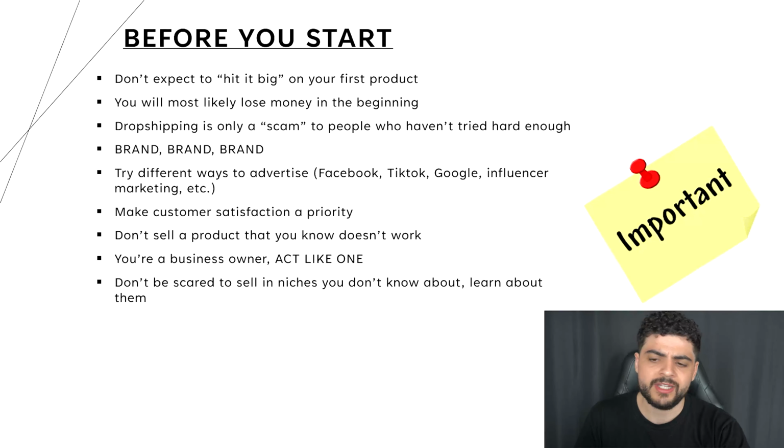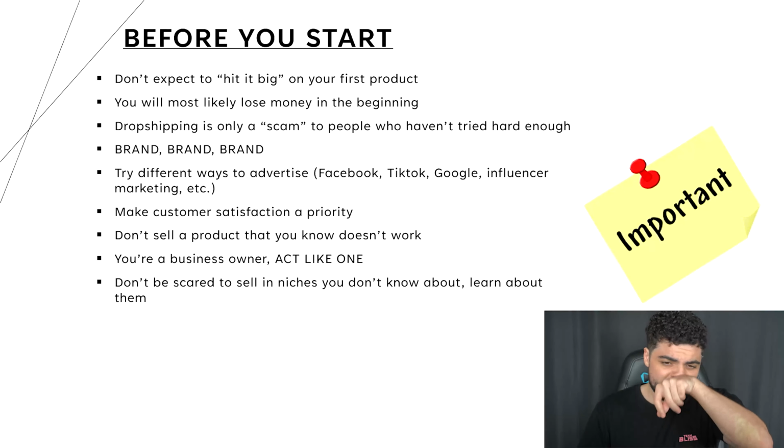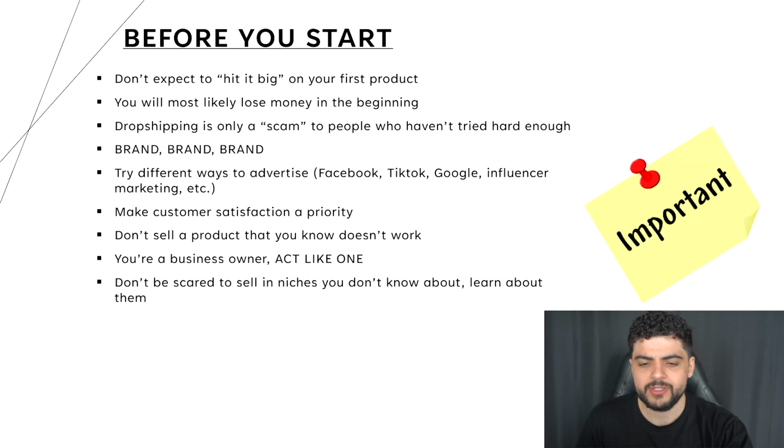Don't be scared to sell in niches you don't know about. Learn about them. I didn't know anything about dental health, oral health, or anything like that. But I just thought, hey, I've got a product that will work really well. It's something that I wanted. Maybe I'll try it myself. Don't be scared to sell in those niches. At least just try it out. As long as it's not a niche that's dangerous or could cause problems for you to sell in, just make sure that you at least try it out. Don't be scared of niches, because you might find a niche that you know nothing about and you do really well in.